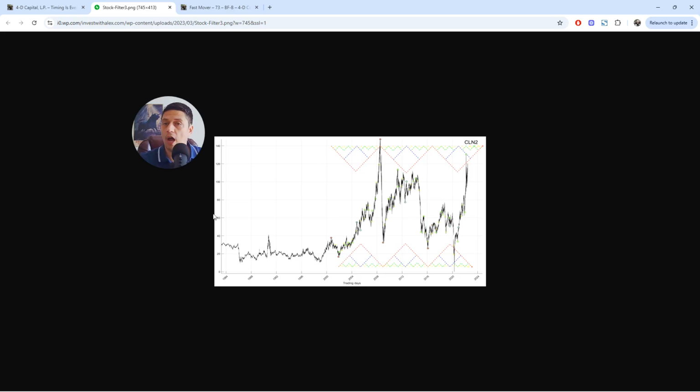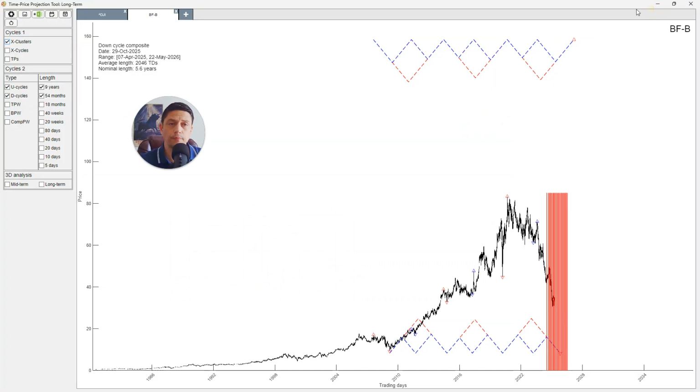So what is our next fast mover? Let me minimize this. What we're looking at is BFB, which is Brown-Forman B shares. It could be the A shares as well, we just found it easier to analyze this. You see the same representation here: cycle composites at the bottom, and cycle composites at the top, and you can very clearly see that they've been very successful in identifying both the tops and the bottoms.